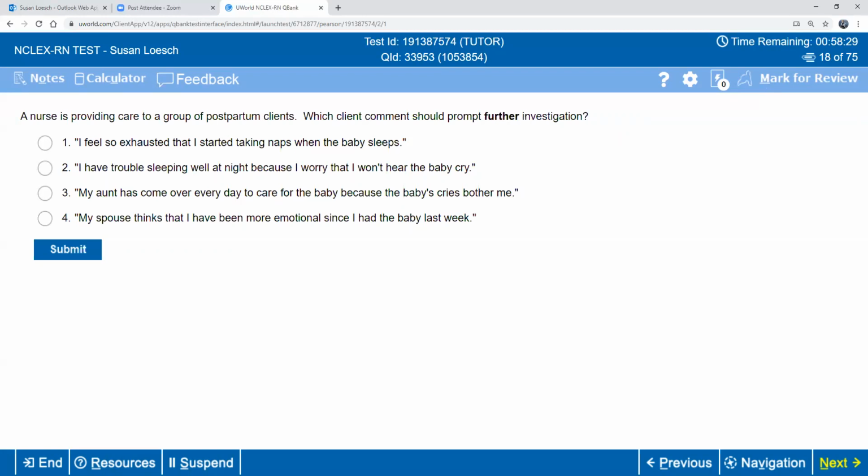Now why would the baby's cries bother her? Right, that's a question. And also the husband says that she's emotional since she had the baby last week, which, I mean, you can get postpartum blues, but how emotional, and crying, or is she depressed? Do we need to look into that further? Okay, so let's talk about 4. When do postpartum blues or depression start to become a concern? When it's been longer than what? 2 weeks. Okay, so this was last week, kick it out.